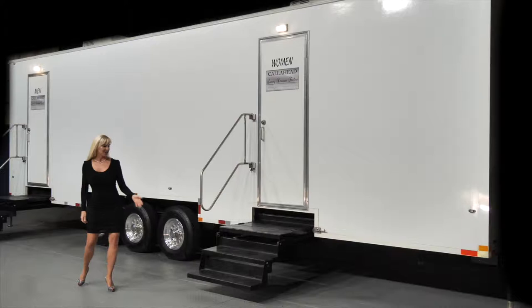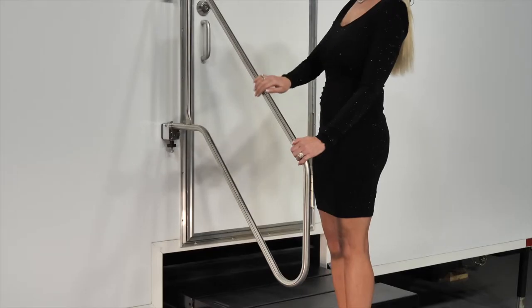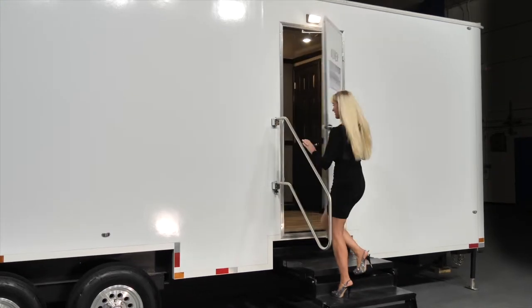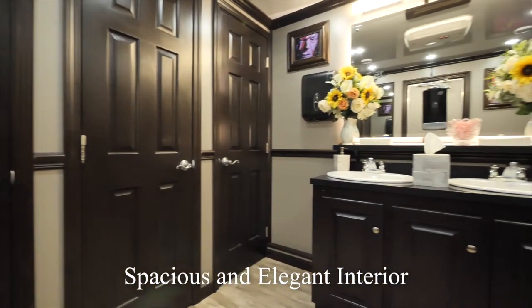Let's start by taking a look inside the women's restroom. You enter the restroom utilizing the wide floating staircase with stainless steel handrail. Each entry door displays CALLAHEAD's signature signage. Once you enter the Bedford Park, you will see it has a very large interior.